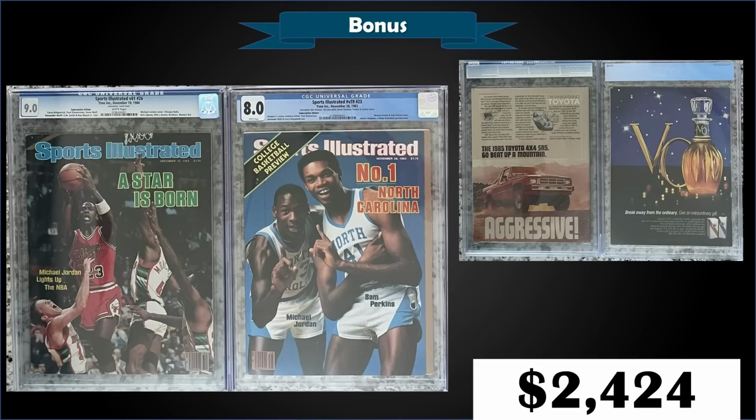It's a pop 11 with 10 higher, with the highest being a 9.2. And the 1984 subscription edition is pop 10. There's 5 higher, with the highest being 4 near mint 9.4s.